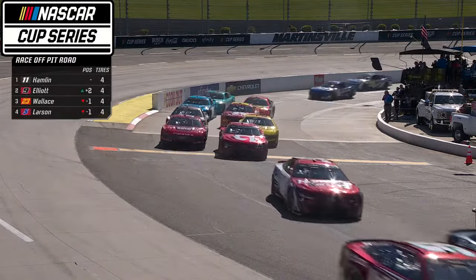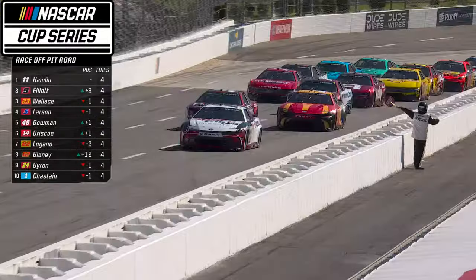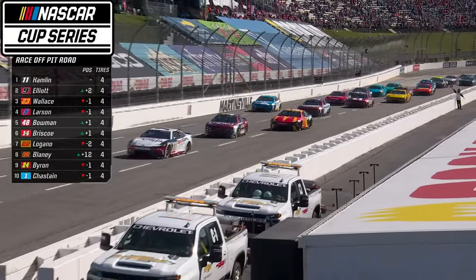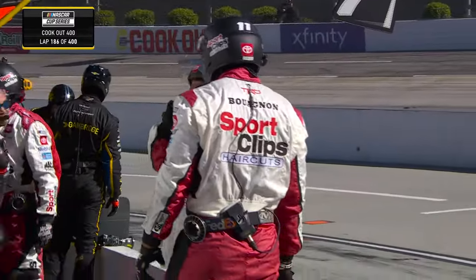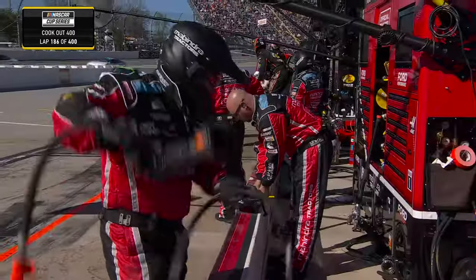Lot of congestion around turns one and two, where there are pit stalls and the exit of pit road there at turn two. Denny Hamlin the leader, Elliott up two on the stop, and Ryan Blaney picks up 12 spots from 20th to 8th.